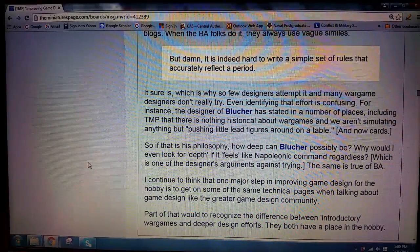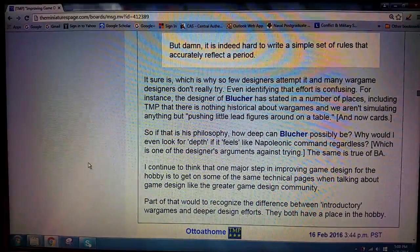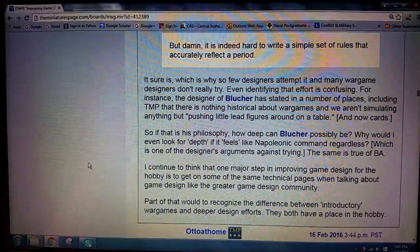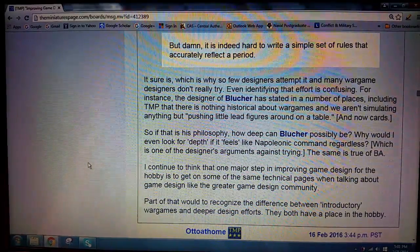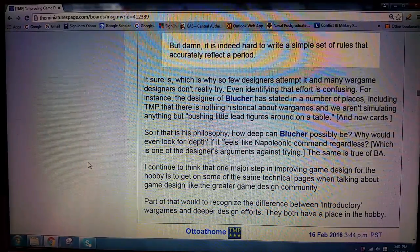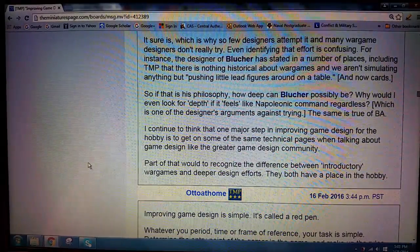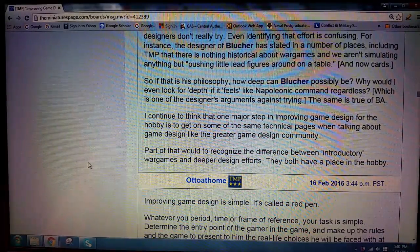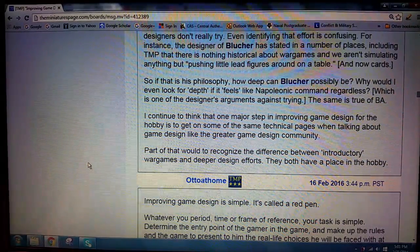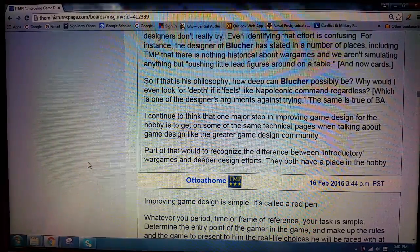So if that is his philosophy, Mustafa, how deep can Blücher possibly be? Why would I even look for depth if it feels like Napoleonic command regardless? Again, McLatty has a valid question, which is one of the designer's arguments against trying. Same is true of Bolt Action. I continue to think that one major step in improving game design for the hobby is to get on some of the same technical pages when talking about game design, like the greater game design community.